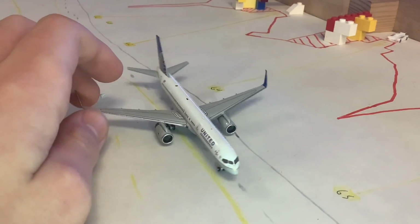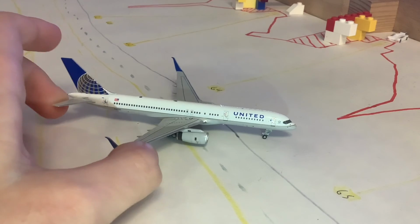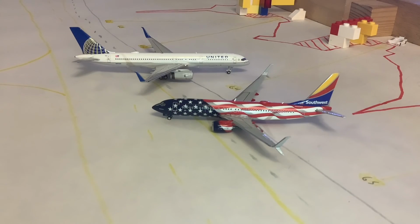But it's just a very beautiful model. Good job on NG. And here they are, both in one shot. Two beautiful models. Great job by NG Models and by Gemini Jets. As Red River Aviation would say, they're absolute units.